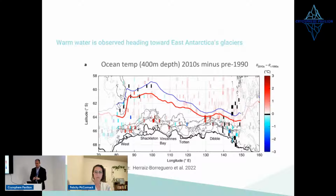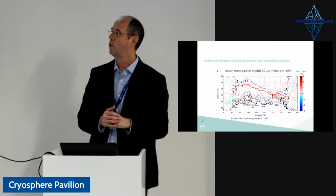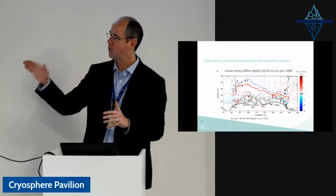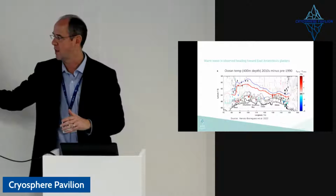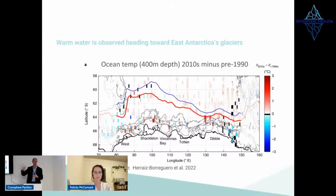And again, very recently, there's been some work done looking at observations of water at intermediate depth and on the shelf. This section is Wilkes Land again, so it's been flipped on its side. All these red colours are showing a warming compared to the last few decades. So this is 2010s minus pre-1990 temperatures. So we're seeing more and more warm temperatures get up onto the shelf in front of some of these glaciers. And these are exactly the glaciers where we're seeing thinning, retreat and mass loss.